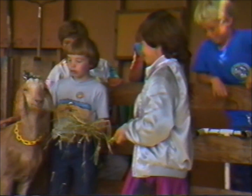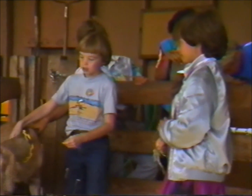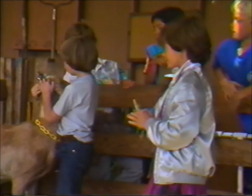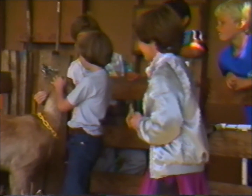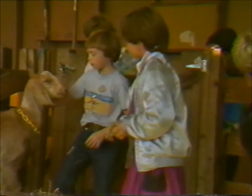Why don't they have horns? Well, when they're really young, they get dehorned by, you get a hot iron and you stick it on about here and you burn it so it won't grow back.